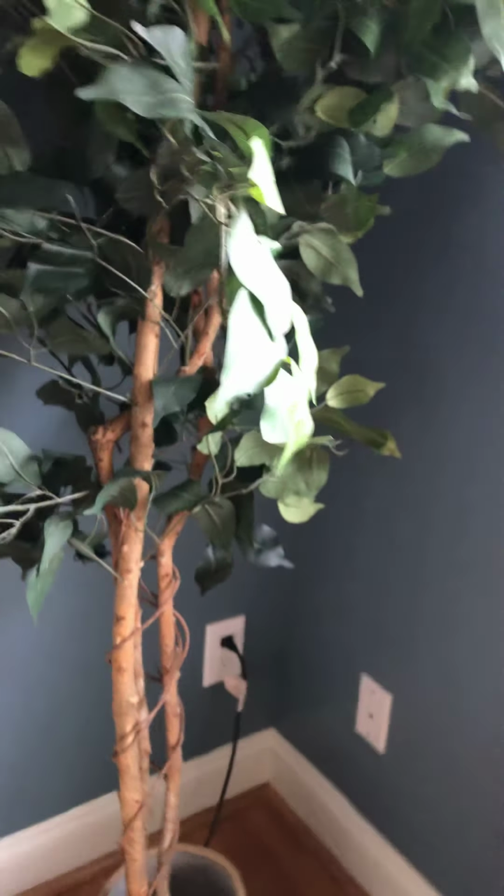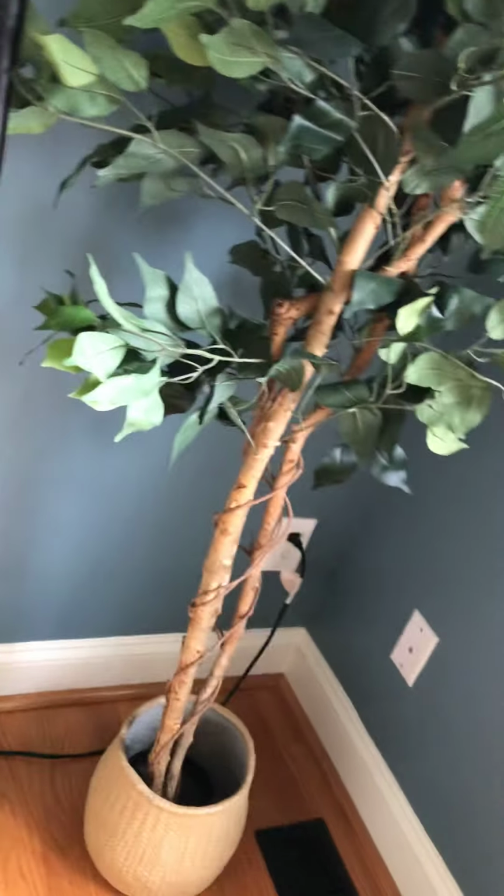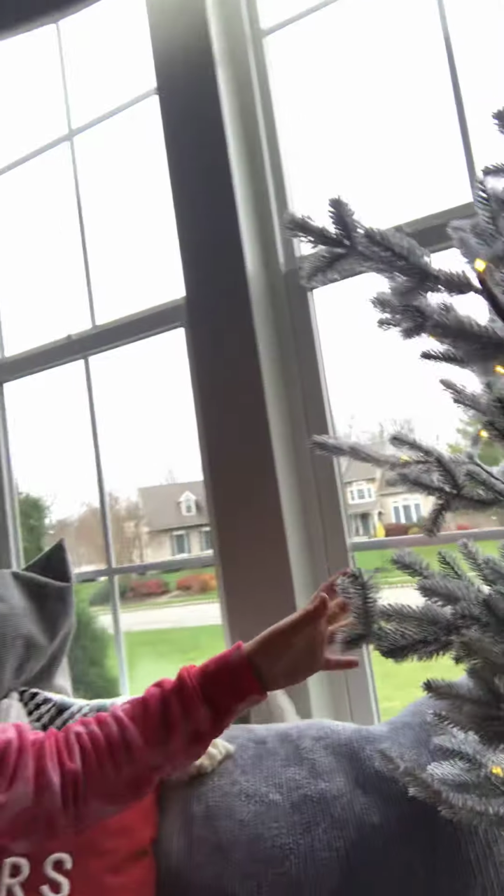Over here is a little plant. Fake plant. And then this is a Christmas decoration. And then this is a lamp. And then we have some candles and this gorgeous, beautiful painting. And then over here is the window seat with the little Christmas tree.